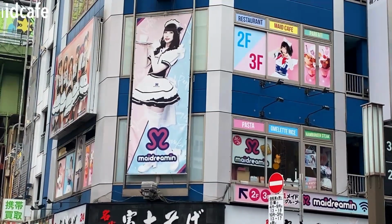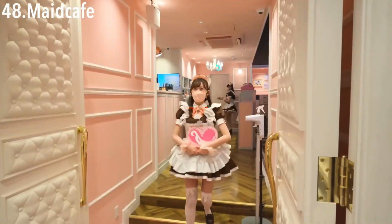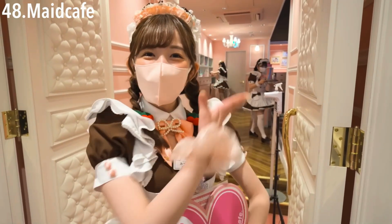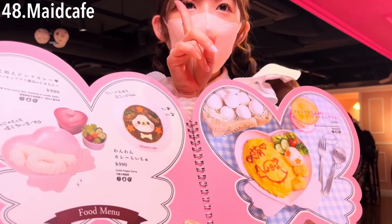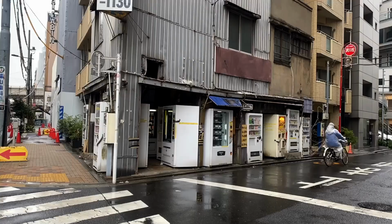Maid Cafe. There are many maid cafes in Akihabara. Maid cafes are cafes where waitresses dressed in maid costumes serve kawaii food. That is an especially fun part of Akihabara culture. If you are new, At-Home Cafe or Maid Living is easy to get into.